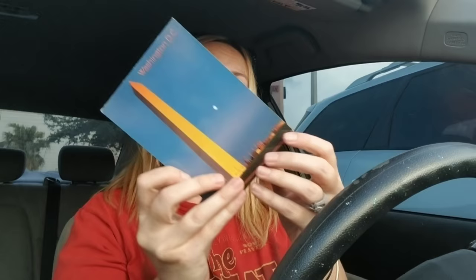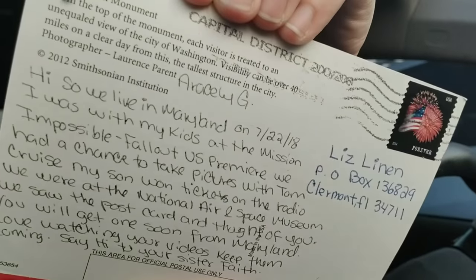I totally stopped, and really quickly, I got one. This one is Washington, D.C., which I absolutely love. I've had vacation there before, and I love the history behind it, and I love that everything is free. So this is from, oh my gosh, I don't know how to say her name. You guys help me out here. It's probably backwards on here. Araceli G.